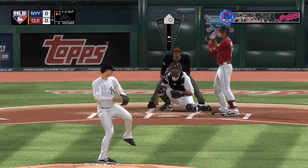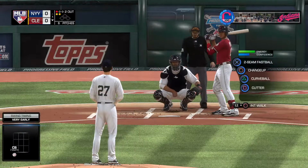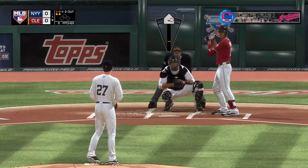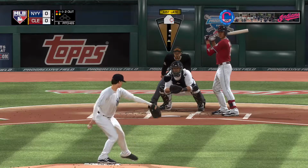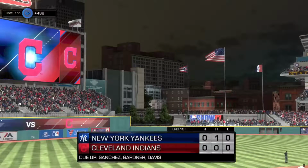From the windup, the 1-1 pitch. The knee buckler, and he swings and misses at it. Well, he's just 2 outs into his major league debut on the mound, and so far got him looking, and that'll do it. The inning is over.